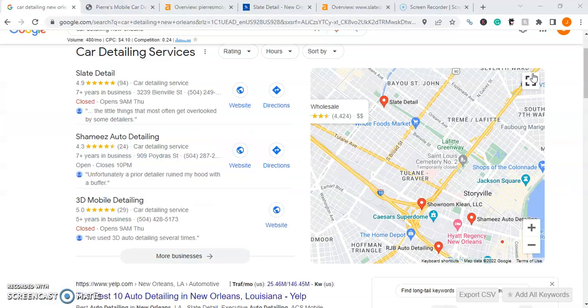So here we are looking at the Google Map Pack, and the Google Map Pack looks for a variety of different factors. One of the most important being citations. Now, citations are all the different places your business's name, address, and phone number are going to be listed online. Some popular examples of citations are things like Facebook, Instagram, Yelp, Yellow Pages, Yellow Books. All those are different citations you can give for your business, and they all help with the Google Map Pack.